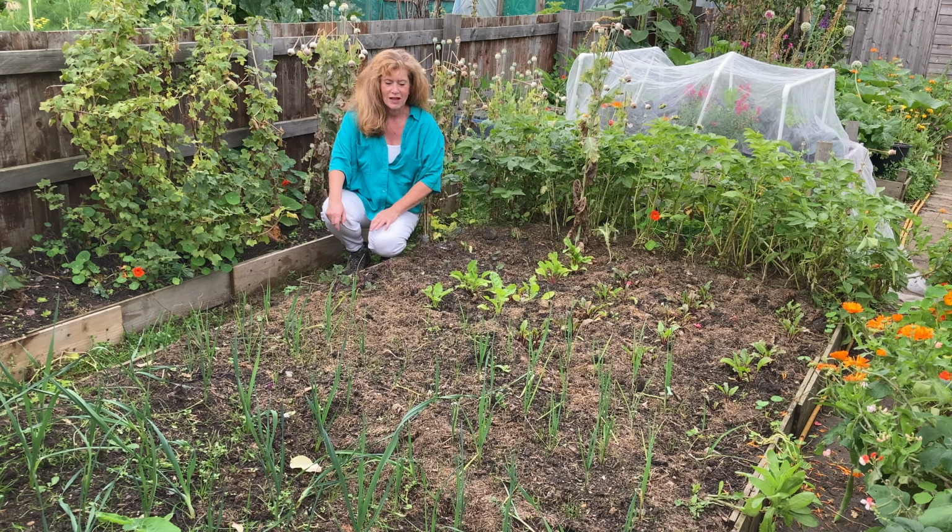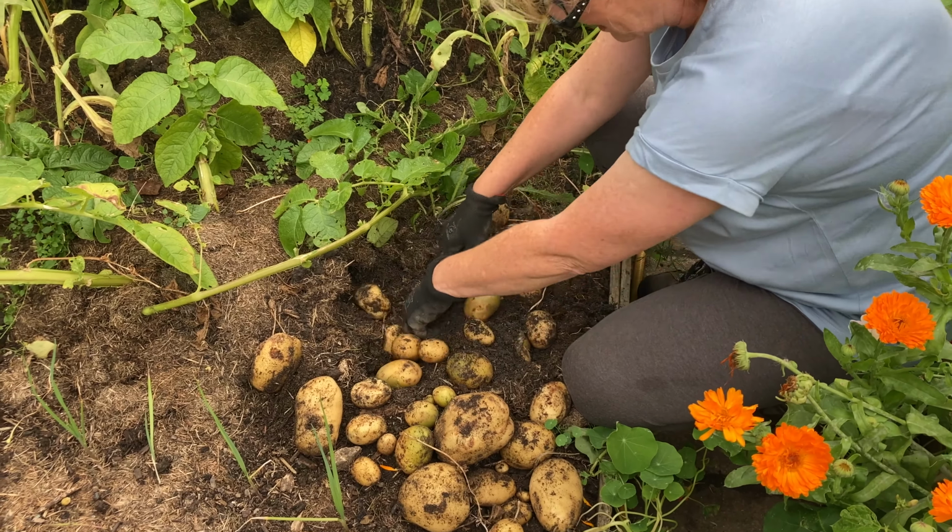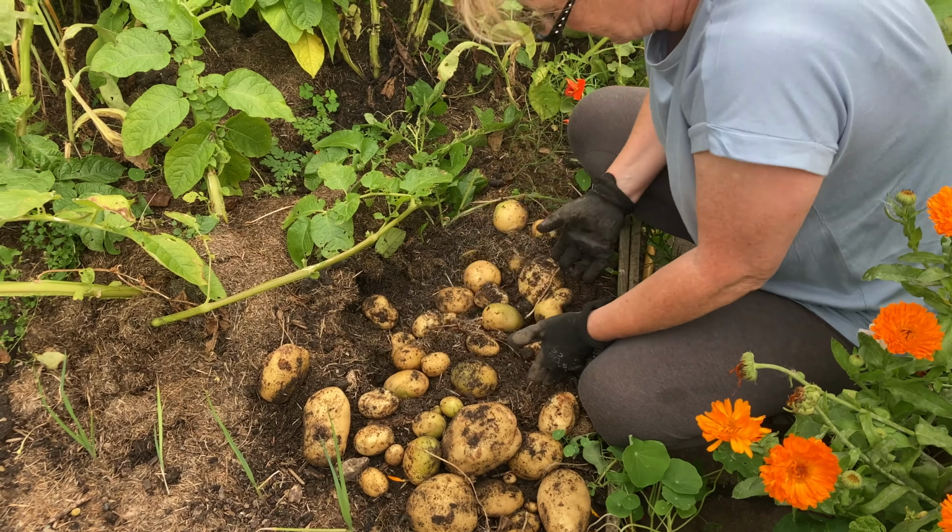I've never seen so many potatoes off one plant. It's all off one plant. Look at that. That's unbelievable, that.